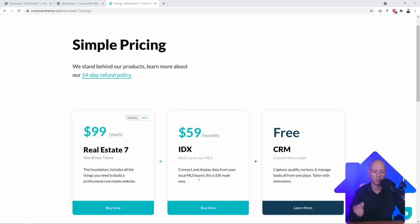Now, once you've acquired this, if you want to, it's optional obviously, you can get the IDX. So basically you can connect and display the data from your local MLS board. So this is IDX made easy. It's only $59 per month and you can display thousands of properties immediately, pull them out of the database, have them on your website, and all that done professionally, seamlessly for you, just for a small cost of $59 per month.